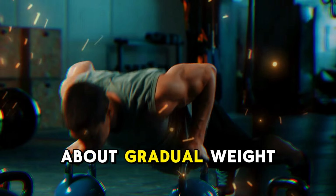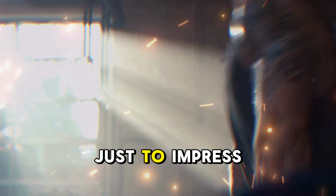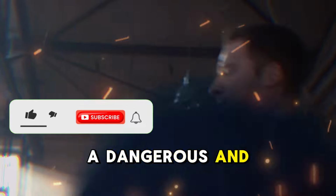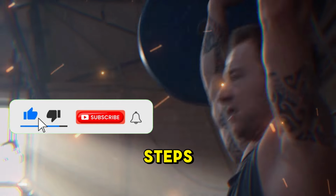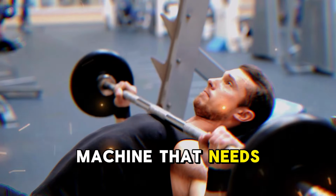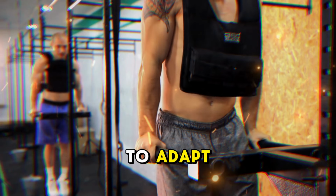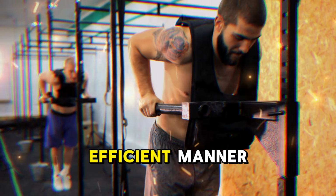and safely. Our second essential tip is about gradual weight progression. Have you ever caught yourself trying to lift more weight than you should just to impress others? This can be a dangerous and ineffective mistake. Instead of skipping steps, increase the weight gradually. Think of your body as a machine that needs fine-tuning. Adding small loads progressively allows your muscles to adapt and grow in a healthy and efficient manner.